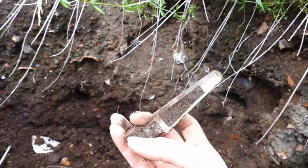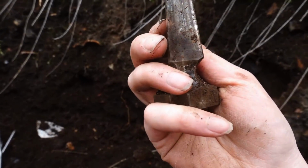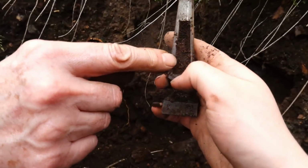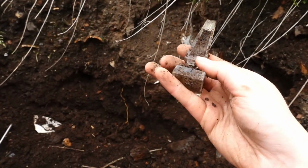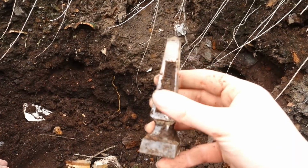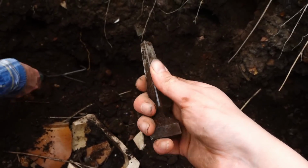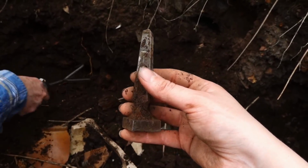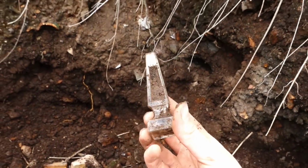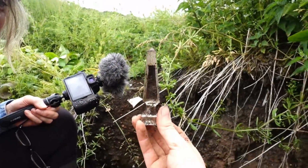It's a little obelisk. Cool. It's had something set in there. Maybe there's some wood set into it, look, and it's rotted. Oh yeah. Oh, that's beautiful. It's cut glass, and it's beautiful crystal. It's not damaged at all. I can't see even the smallest chip on it. Love that. That's a beautiful find, whatever it is.